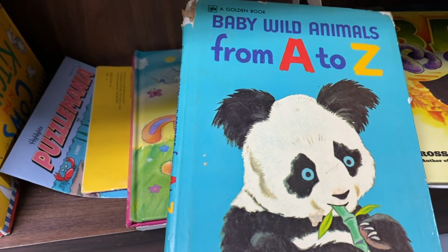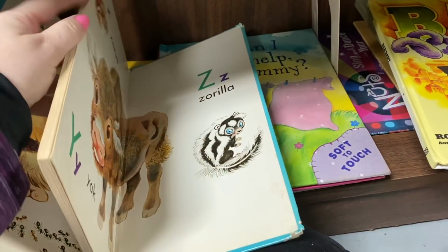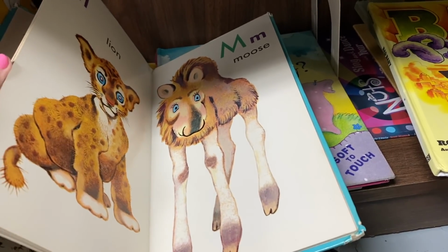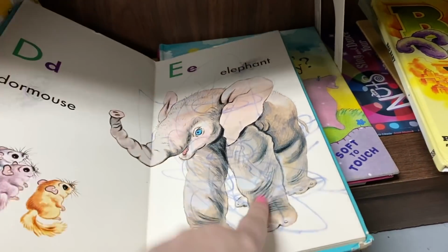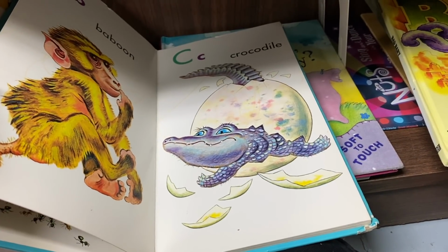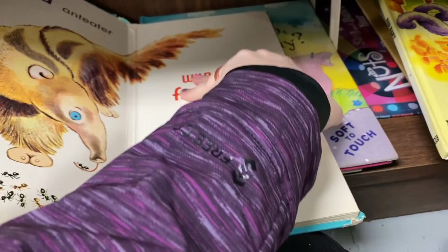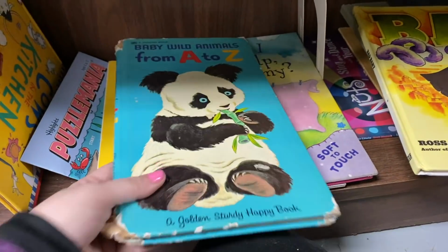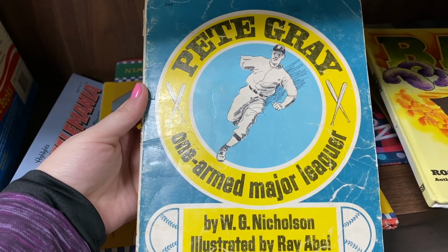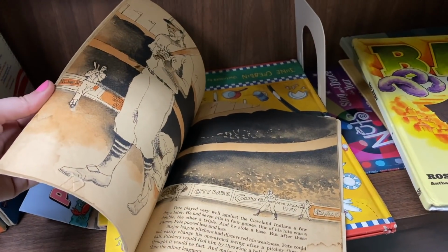Baby Wild Animals from A to Z. These are nice. Well, I was going to say it wasn't written, but of course the elephant. Still a lot of good images in it. 1973. I think I'm going to grab that one. Baseball, Pete Gray, the One-Armed Major Leaguer. It's cool.